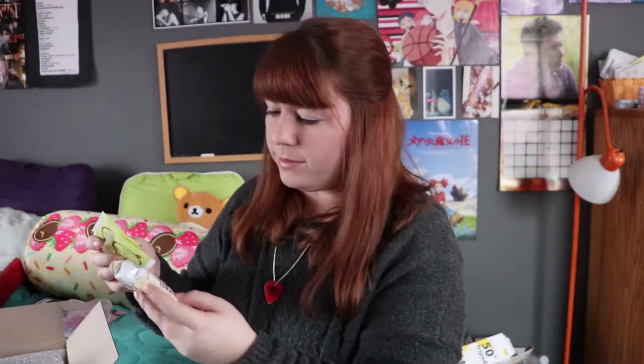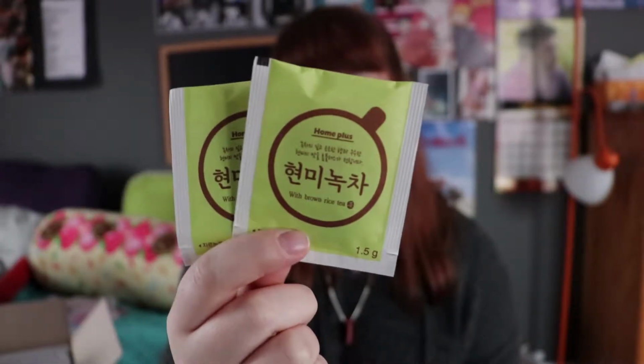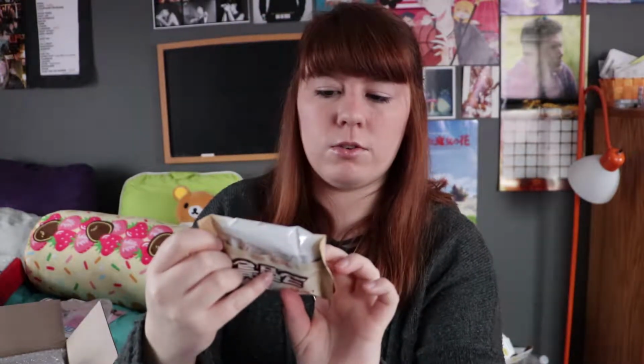This one came with some snacks. This one looks like it's tea, so it is brown rice tea. So I got 2 little packets of that. And I also got, it's a cream bowl white cake, a little cake.